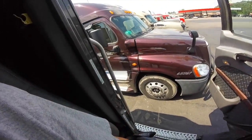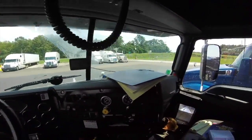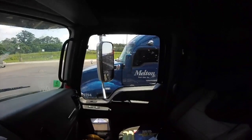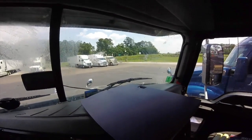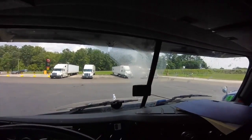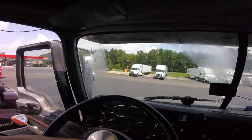I'm in Bowman, South Carolina, and it's hot as hell. So my neighbor here is the Prime, and a Freightliner, and over here we have Melton with a K-Whopper. We have another K-Whopper over there, International Freightliner. Sorry for the mess on my window again, but I used that spray to clean up the window when I was shooting the Army occupation of the truck stop yesterday.